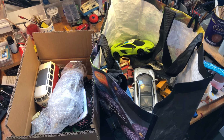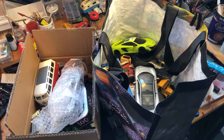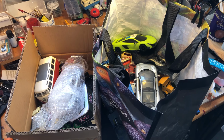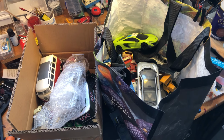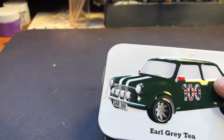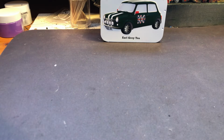And here is July's purchases from the car boot and from an auction. This is really good. Stay tuned for this one. Well, here we go with the auction lot first. Nice little tin with a mini on, Earl Grey tea. We'll kick off with that. That was at the top of the box.